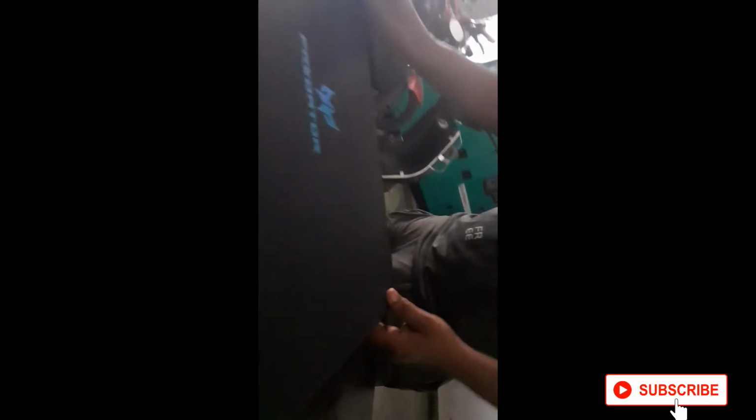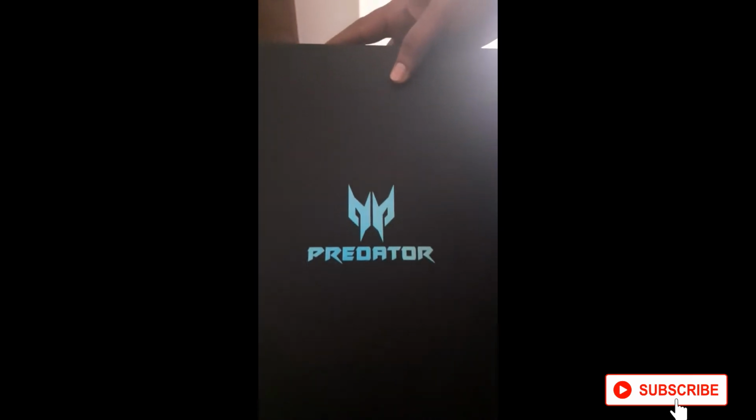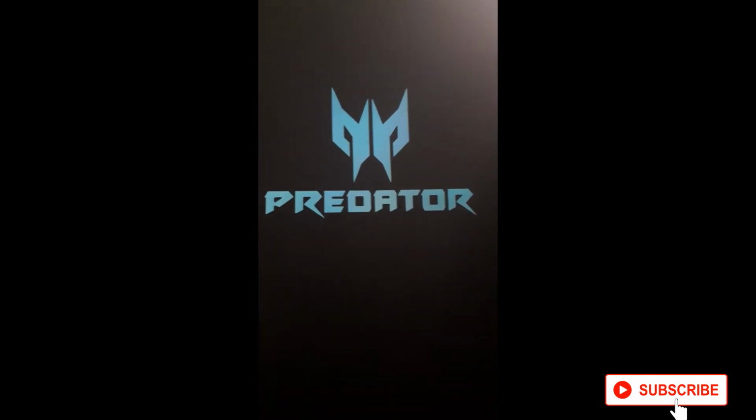There's one more box inside the box, and there is no damage on that box, so I'm very happy. The logo is glowing, and the package design is very nice, black and shiny. The logo and the name exactly match the product, so I liked it very much. Predator Helios 300, which I purchased from Flipkart. I received it on March 23rd.